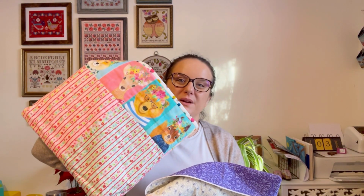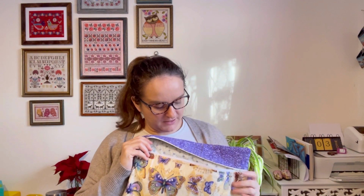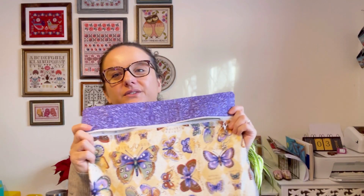Okay, next project. Oh, bags, I forgot to tell you. This bag is made by me, just from leftover fabrics I had in my stash. This bag is made by beautiful Hazel. She very kindly gave this bag to me at Stitch in London last year. And in this bag there are two projects.